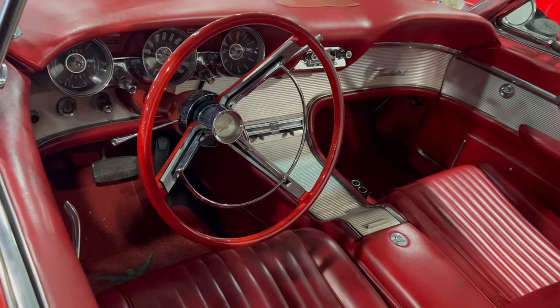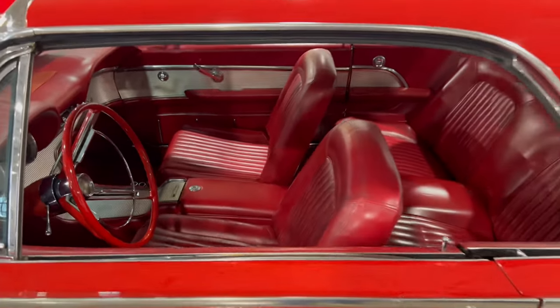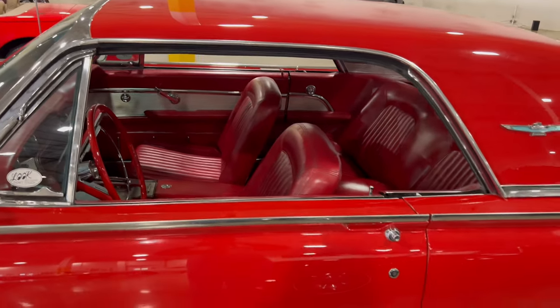I mean, this thing was beautiful, man. You can't beat this one, you know. So if you like this car, we're going to take a look at the information board before I say that. Come on, let's look at it.